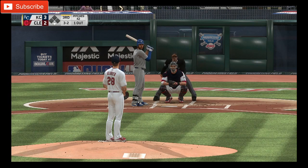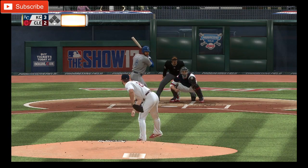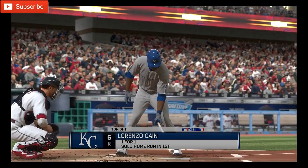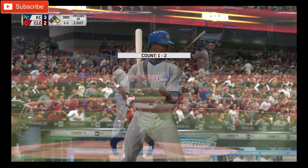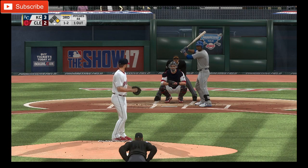3-2. With the meat of the order due up next, you could probably expect to see something you can handle here with the full count as the 2-hole hitter. And this misses for ball 4. The second walk he surrendered here in the first 3 innings. Third inning, already a 3-2 ball game.